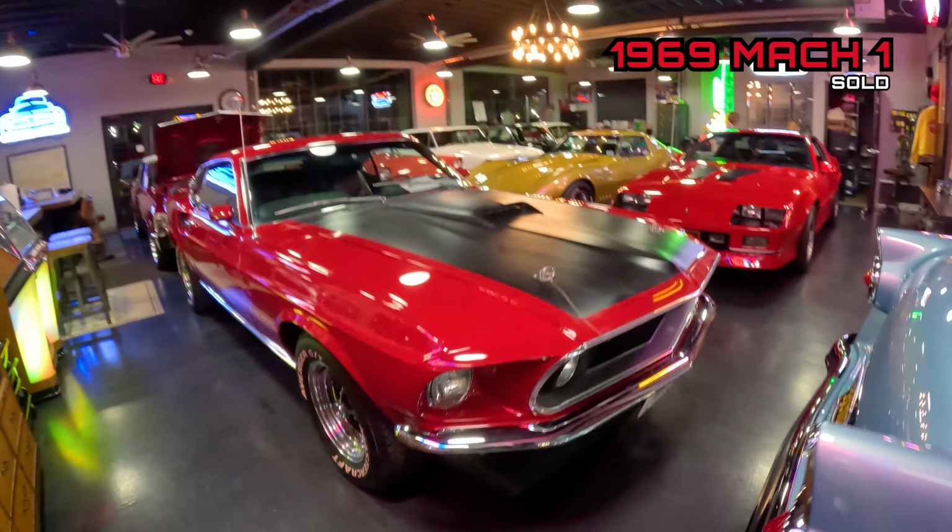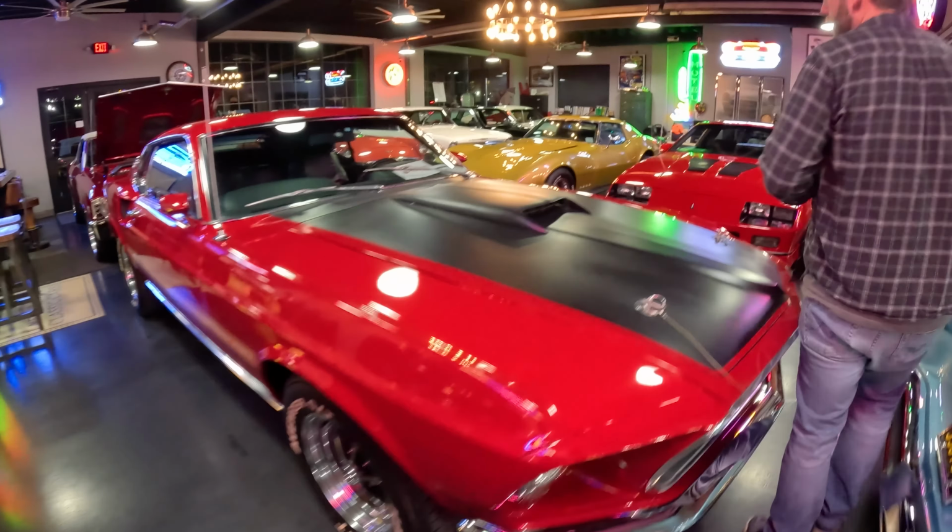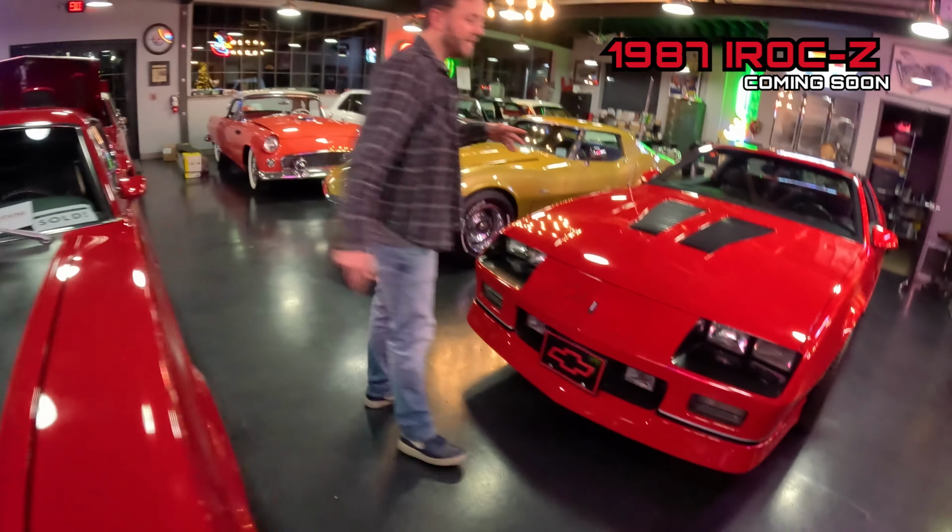Next one down, we won't dwell on, as this one is sold. This is a '69 351 4-speed car in cranberry red. Speaking of red, over here, we got a 1987 IROC Z.